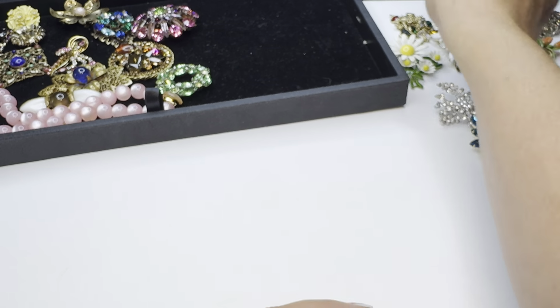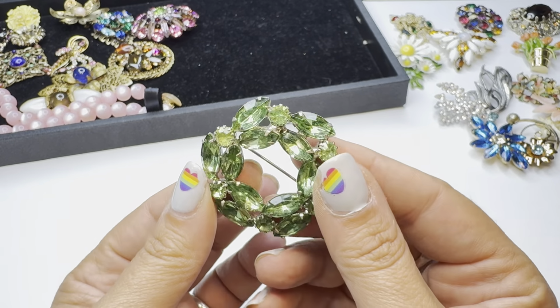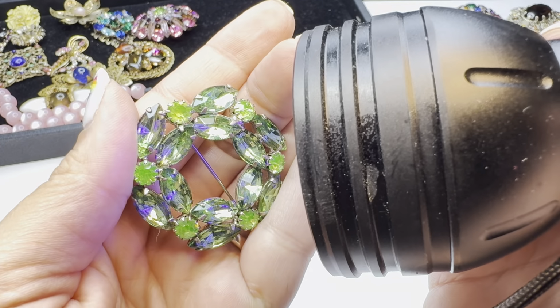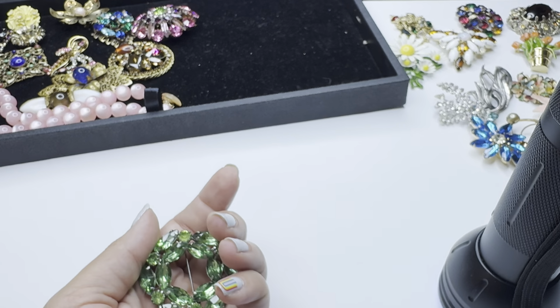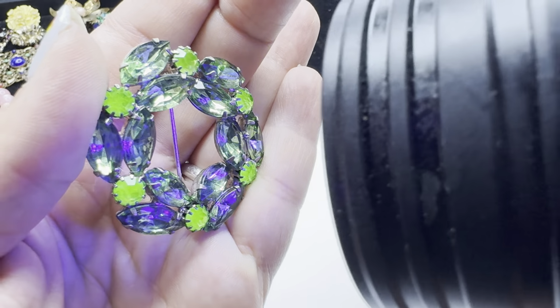All right. This is a really pretty one too. This green wreath is very nice with the navettes. It's just great. And then you hit this with the light, and then you've got the lighter green ones. The round green ones are uranium glass. So we'll turn that off and you can see it much better. There we go. So your round green ones are uranium glass on this one.